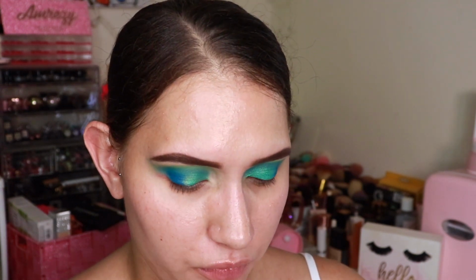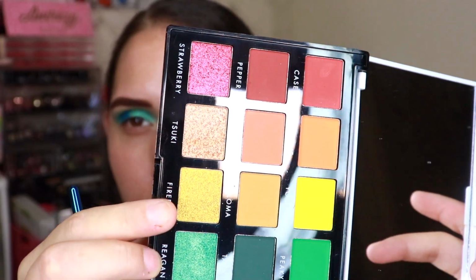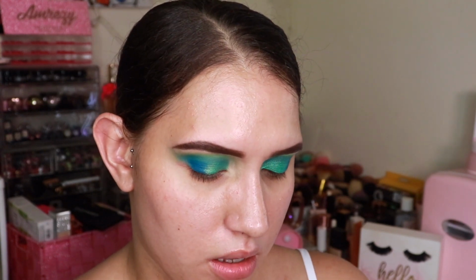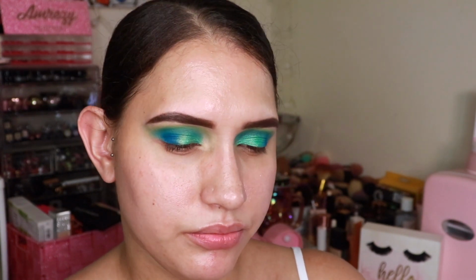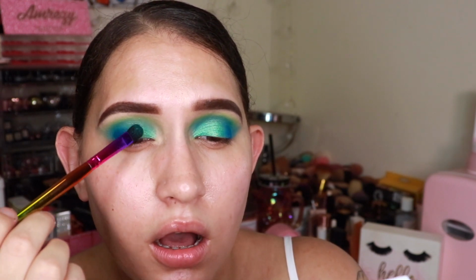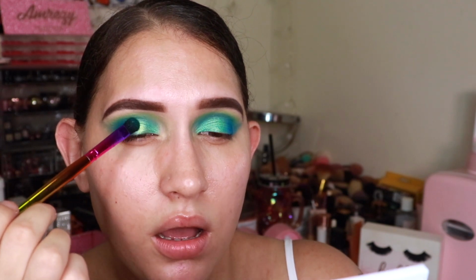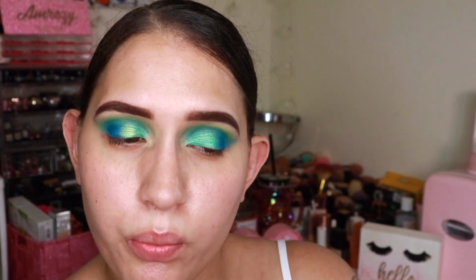I'm going to take a little bit of Firefly, this yellow color right here. I want to apply that in like the mid of the eye, just to give a little bit of pop. Ooh, yes. That is so pretty.